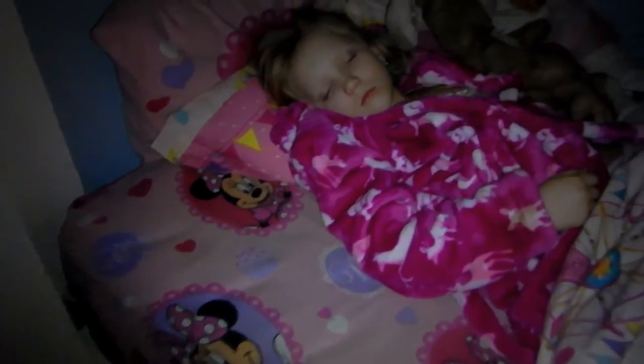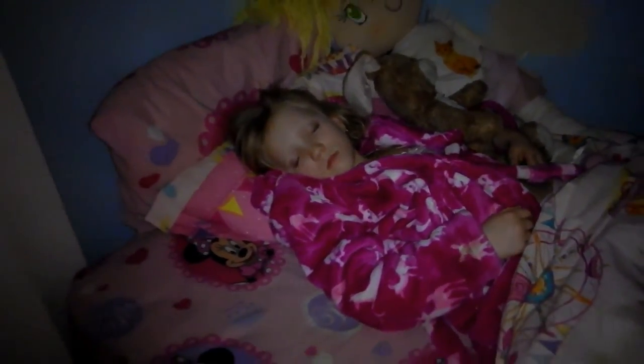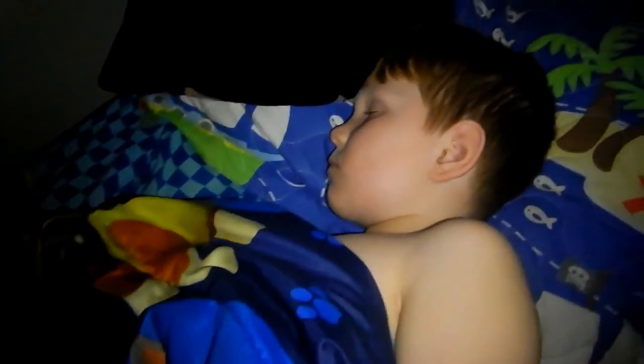Speaking of the cat, Ben, here, you having a drink? Oh, careful. Brookie's sleeping too. So cute. Oh, there's Zap. He's nocturnal, so this is when he wakes up. Logan. Well, there it is. Everybody's asleep. Now it's time for me to go to sleep.